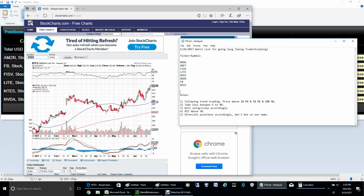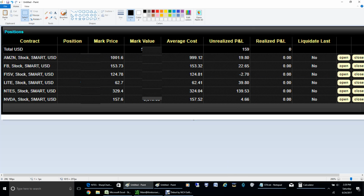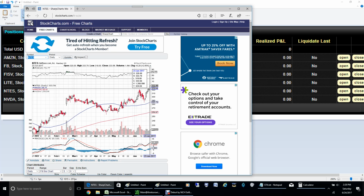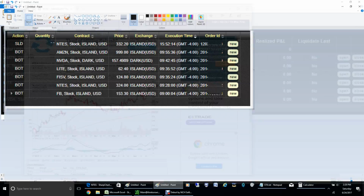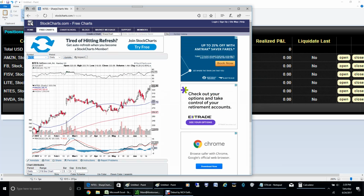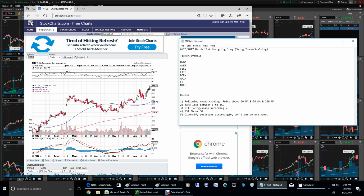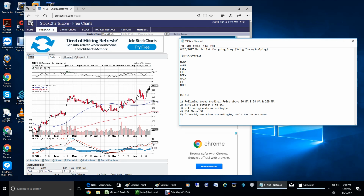What did I do? On Friday, I initiated a position at 324. So 324 means somewhere around this point I initiated. What are the reasons for initiating a position? First of all, the rules. As per the rules, the stock is above 20, above 50, and 200.